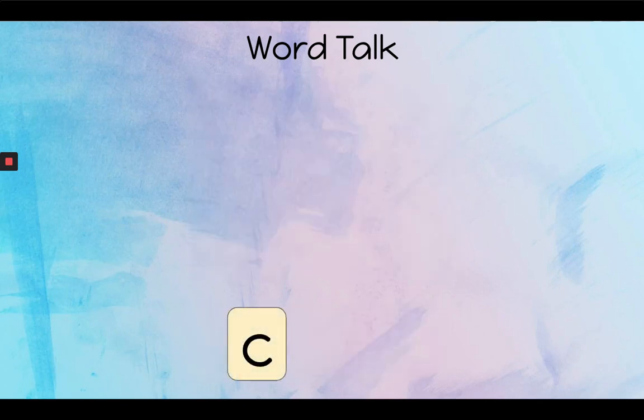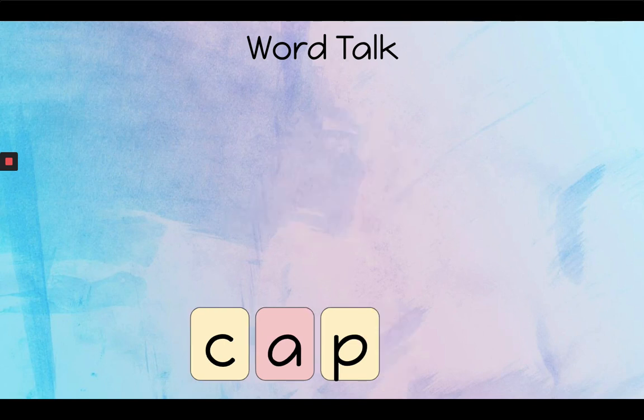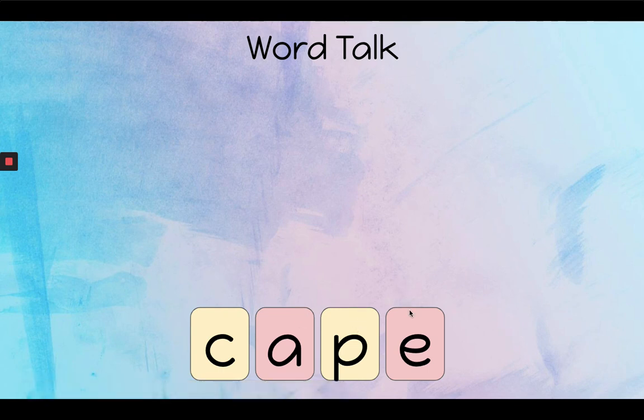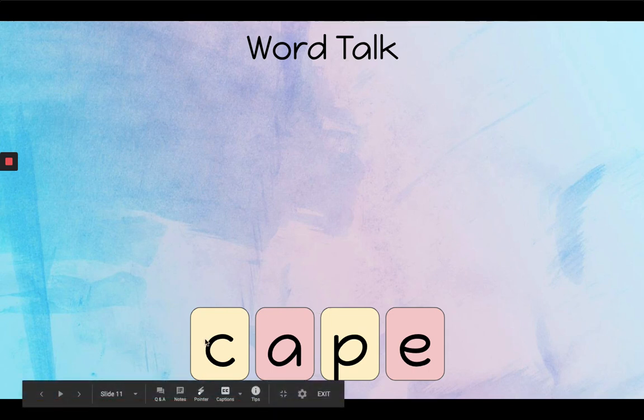All right, so the next word, k, a, p. What does that spell? Good job, cap. That was easy. But I'm going to stick an E on the end of that word. So it's no longer cap. This E here, this vowel consonant E, is going to fly over and make this A make the long A sound. Do you remember what the long A sound is? Yeah, good job, A. So let's see if we can tap this word out and figure out what it says. K, A, P.